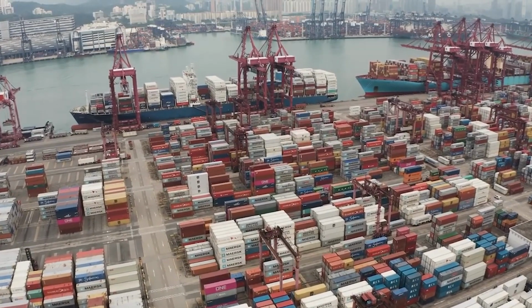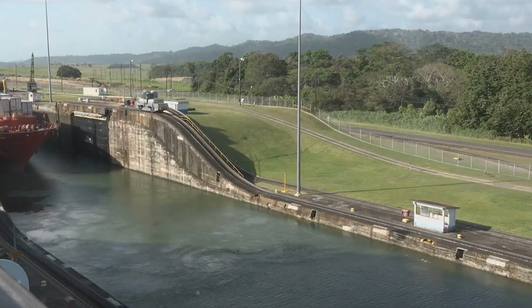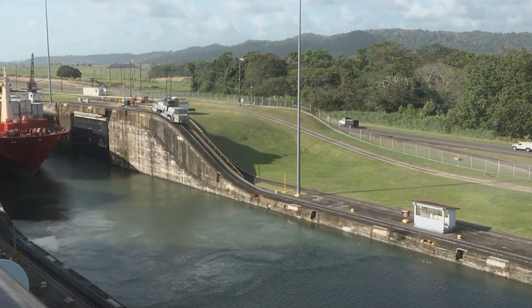More than half a century later, with the boost in globalization, the increase in commerce and the cost of fuel, and the limitations of the Panama Canal, the concept of a second canal became more attractive, and the idea for the Nicaragua Canal was revived in 2006 by the former president of Nicaragua, Enrique Bolaños.